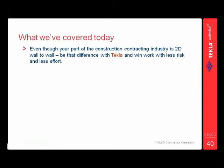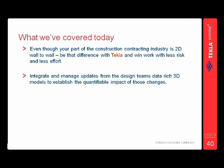Three main things, remember. Even though you're part of the construction contracting industry and it is a 2D wall-to-wall kind of place, you can be that difference with Tekla, and you can win work with less risk and less effort. Get out there, take those PDFs, model those complex elements, get in your best bid, and go in low with confidence. Integrate and manage the updates from the design team's data-rich 3D models.